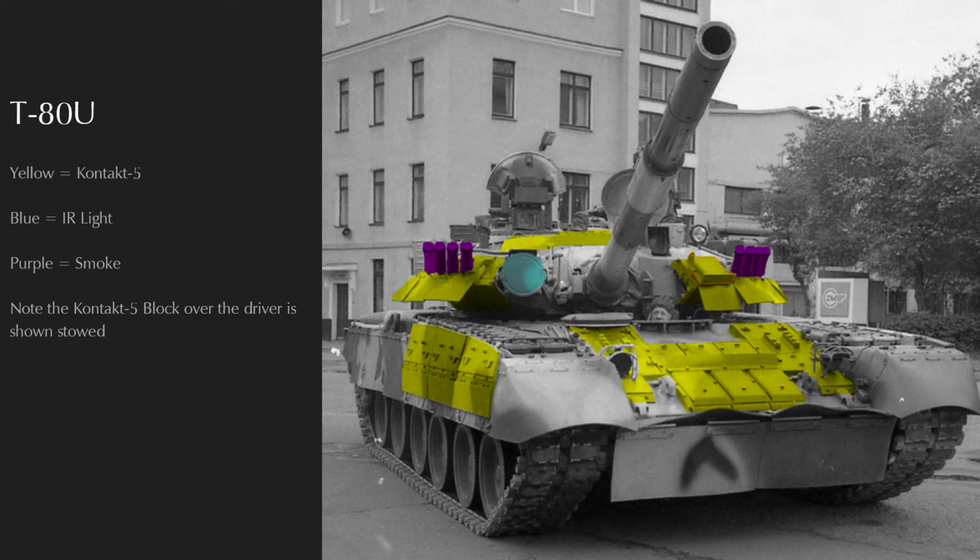Note also, on both tanks, that Contact 5 is present on the side skirts for the first third of the vehicle to improve the protected angle at the front. The Contact 5 panels on the turret and the hull, as well as the rubber metal standoff sheets on the turret, are highlighted in yellow here. The infrared illuminator in blue, the smoke grenades in purple, and note that the Contact 5 block outlined in orange above the driver has been folded back so that the driver can turn out without knocking his head on it.